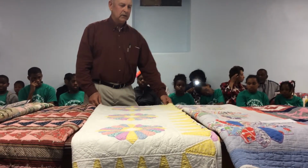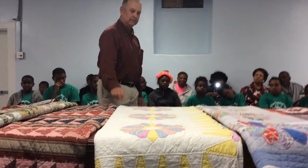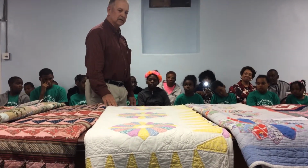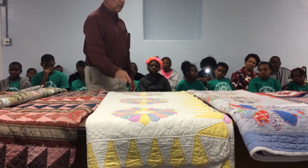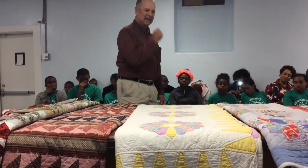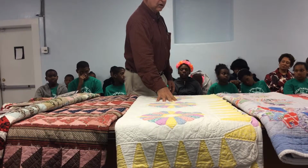So you have maybe around 12 stitches per inch, which is a very tight sewing pattern, very tight stitch. So it would take a long time to make this. And although many women would have made these by themselves, I have a feeling she had some help. So I imagine the ladies who helped her were African American. Not imagine, they certainly were.